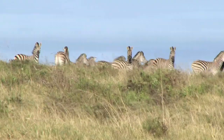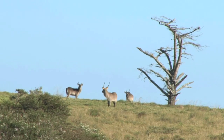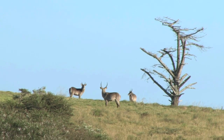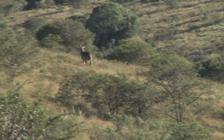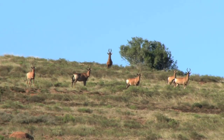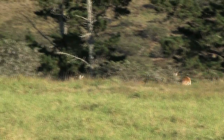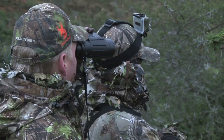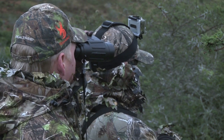Nduna's landscape is rich in game. Of course, this makes for great hunting, but it can also make stalking up close very difficult indeed. You've not just got to concern yourself with the eyes and ears of your quarry, but also any other animals in the vicinity. Here we have a group of red lechwe, who are clearly not happy we're here. A quick change in the wind, and they head for the hills, taking our impala with them. We can see there's a beautiful impala ram with the herd, but getting in close is going to be tricky.